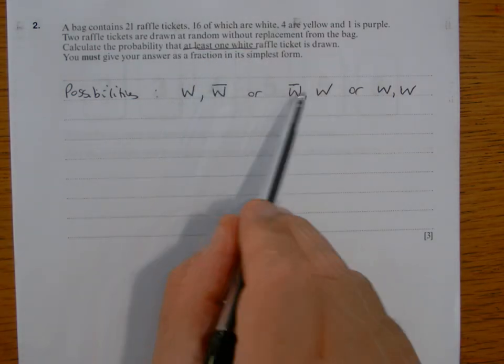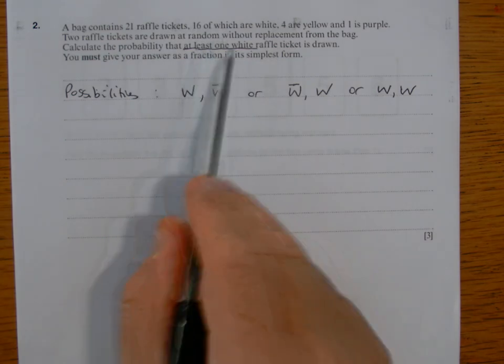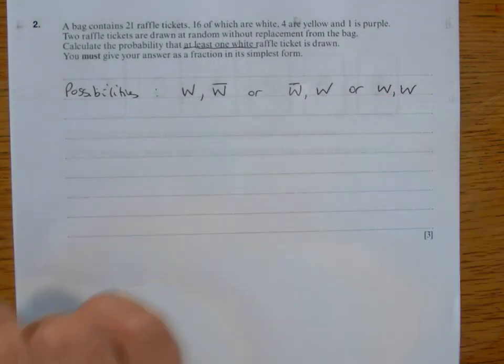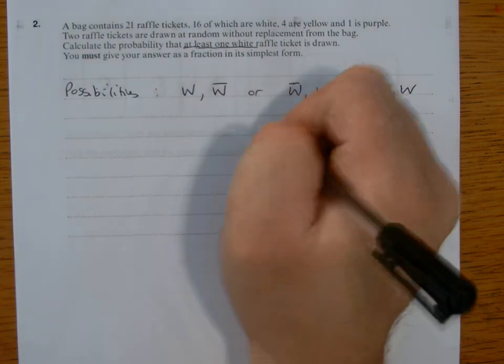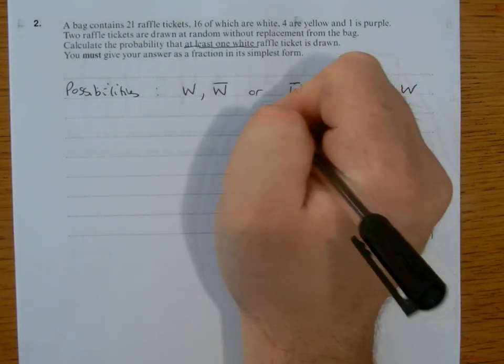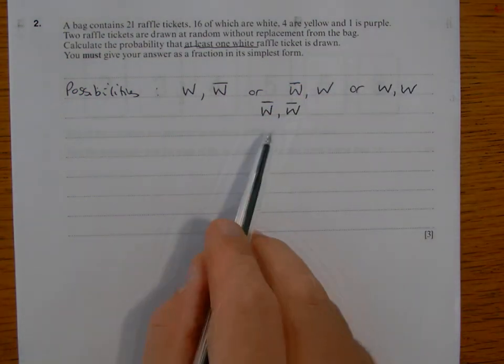Now we've got 3 calculations to work out here, and that's quite time consuming. So we could think of an alternative approach. And if you think about it, this actually accounts for most of the situations. Okay, almost all. The only situation I haven't counted here is them both being not white. That's the only other situation that's missing.